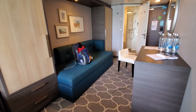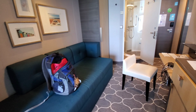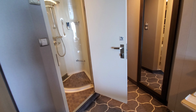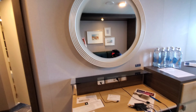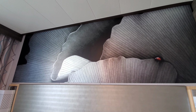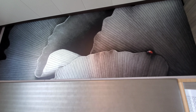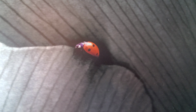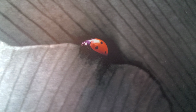I like this room, it's nice. Adventure was nice too. So I've got no complaints. Bye! We got this art piece above our bed, and I just noticed it's a little ladybug. A little big ladybug.